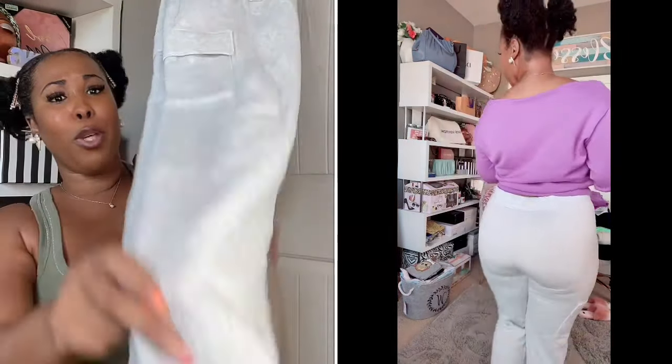But I love the cargo pockets on here, the cute little pink logo. These were super cute. I actually have some sneakers that I want to wear with these, and I think I will. But like I said, definitely warm and cozy, so not really ideal to wear right now, but when the weather permits, I definitely will be wearing them.